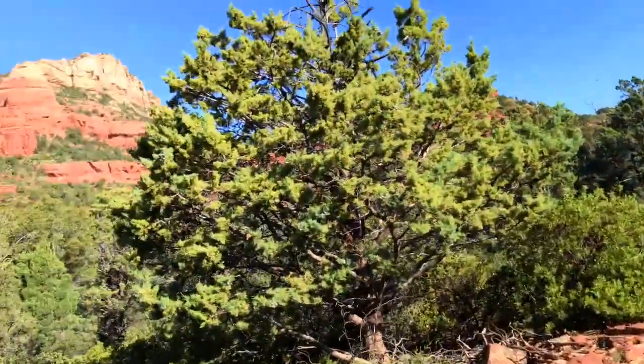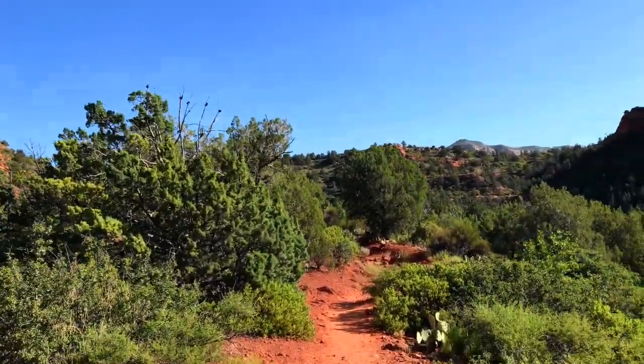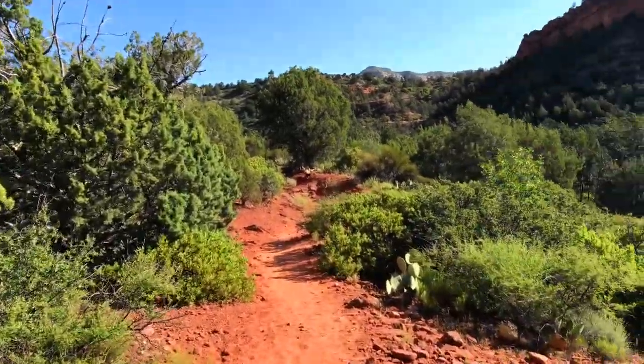We're starting to climb now. You can see we've got to climb out of this canyon. We're running out of canyon.